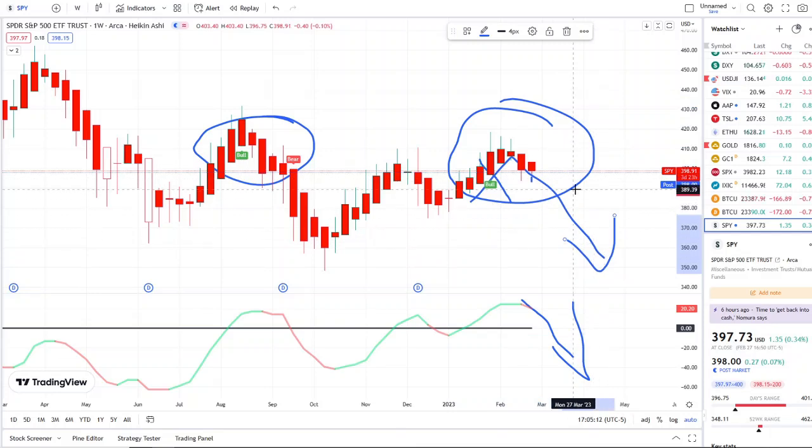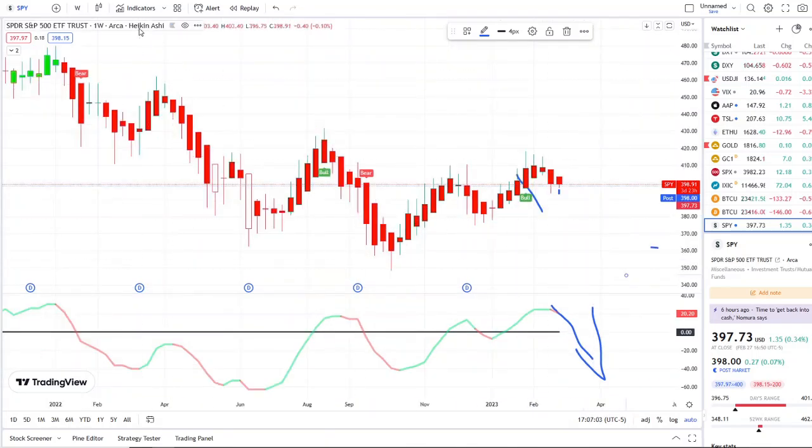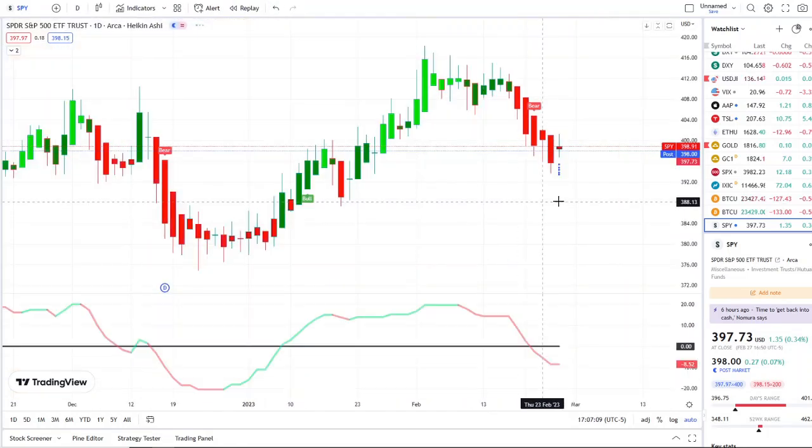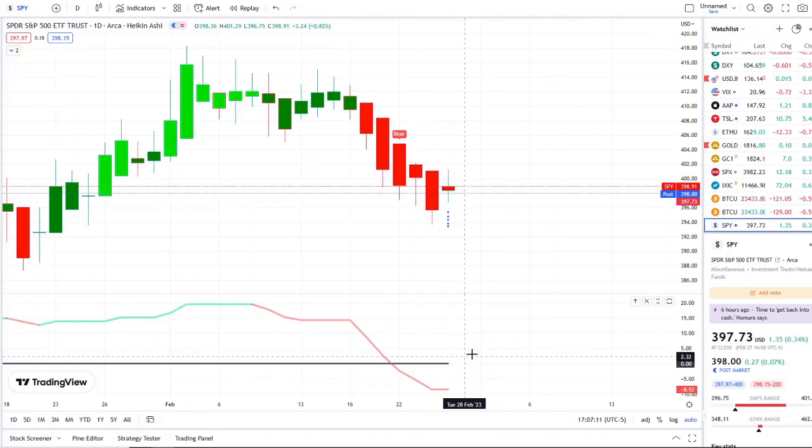Again, none of this is guaranteed, but it is something going on in the chart to not be overlooked, and it's something to keep in mind. Now, we also want to see the 1 day have some strength, right? When we go ahead and zoom in there on the 1 day, the outflows are dominating. It's trying to come back up, and it got a bear indicator at around 404 to 405 area.